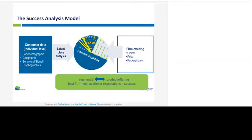And on the basis of this consumer data, we applied latent class analysis. This is a state-of-the-art statistical technique, which is very frequently used for segmentation purposes. And so, overall, the various consumers in the various markets, we built up our consumer segments. Now, what I said before, the firm can compare its offering, its product, and see which segment may be the best target, which group of consumers may be the best fit with what the firm has on offer.